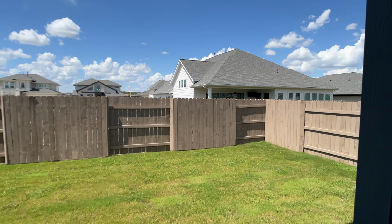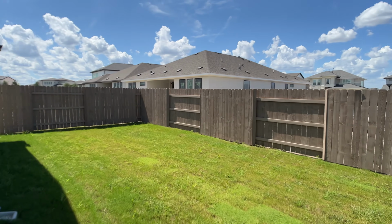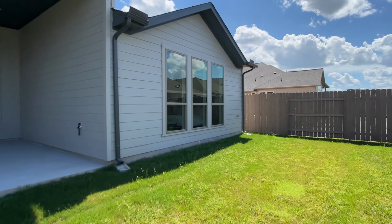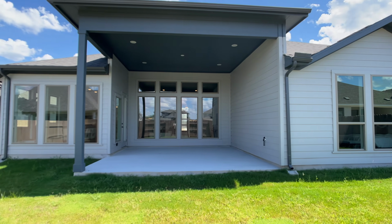So with this extended covered patio, you would still be able to take advantage of this area without getting burnt alive. Attached to the wall on the left side of the patio, you also have a gas grill connection. So if you do want to cook out here, you have a dedicated gas line for your grill.